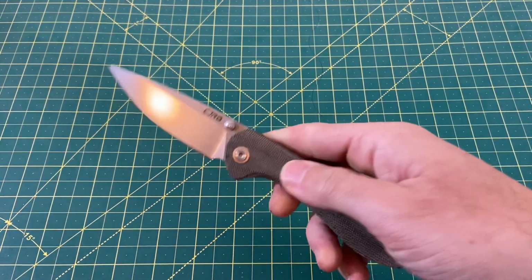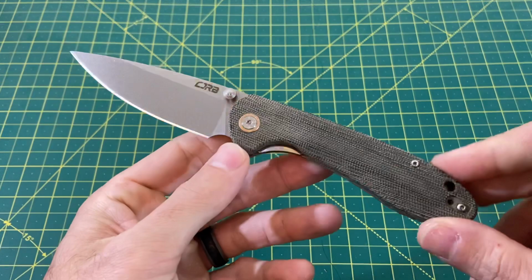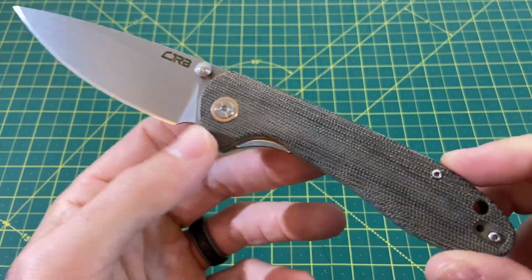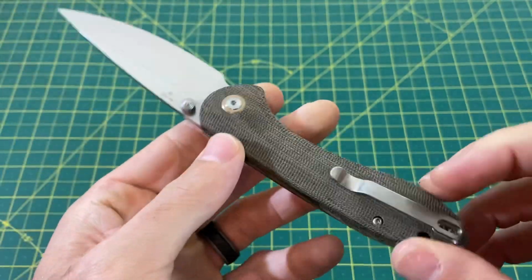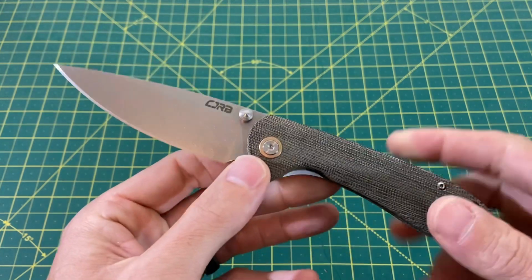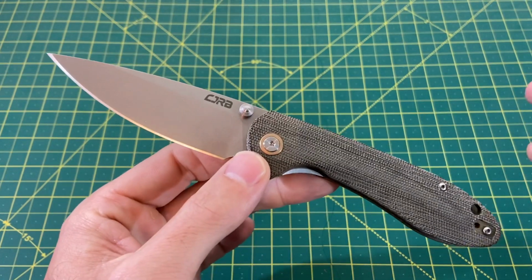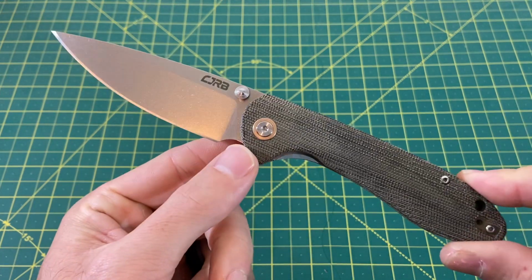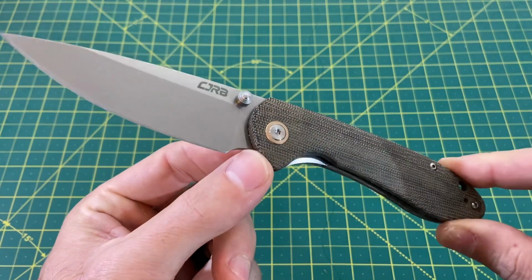Next up, we got the knife that started the channel, the CJRB Feldspar in green micarta. Every once in a while, I take this guy and carry it for a day or two. It was the knife that I thought, well, you know what, I want a sweet knife, a cool knife, an affordable knife to start the channel. And I do think I picked the perfect knife at that time. It was the best one available.